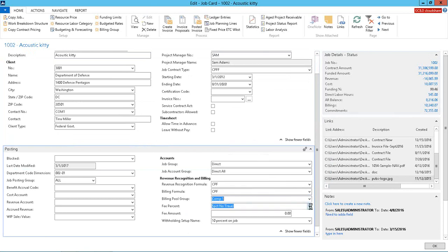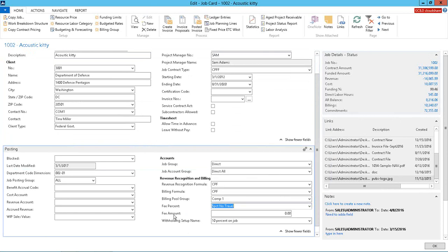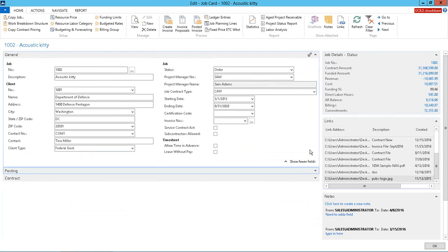And then my fee percent is the fee that I earn. So these are just codes that you set up that it can be reused. So if I have 3 projects where we get 5% across all of our direct expense categories, I can just choose that. It's already set up for me. Fee amount is fee on hours and any kind of withholding. So those are some setups on the cost type side.